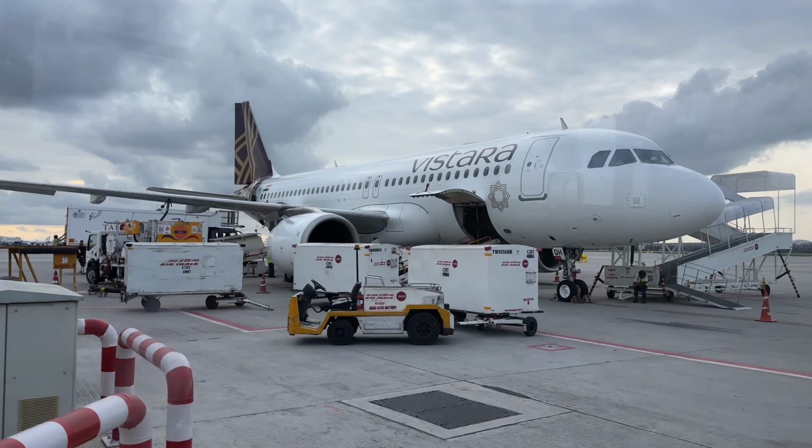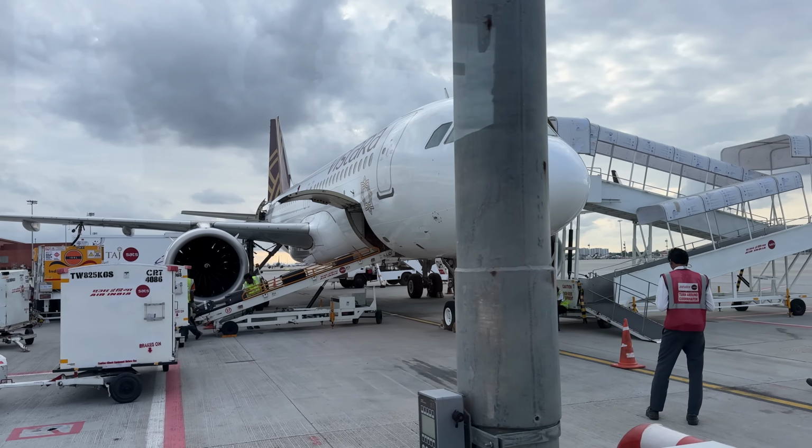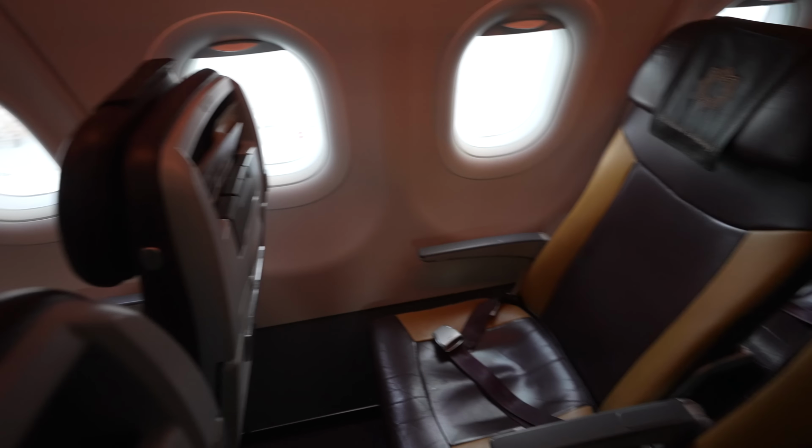All right, so I generally love the look of the Vistara aircraft, but I want to know, please put your thoughts in the comments. What do you think of this color scheme on the inside?